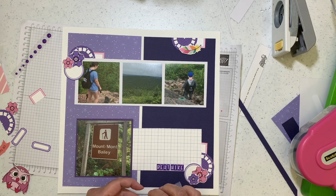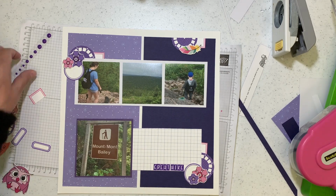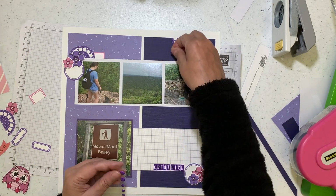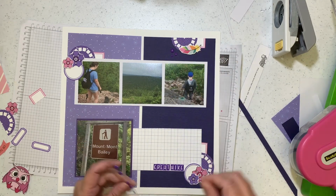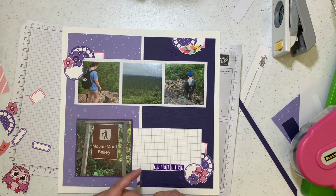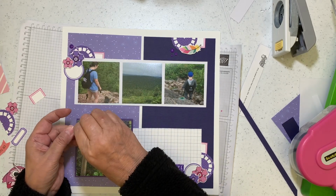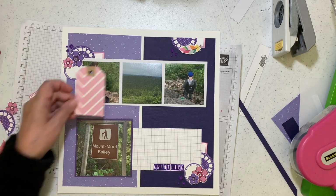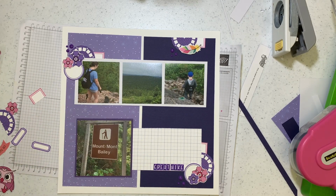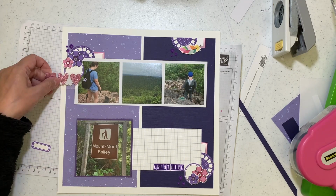And another thing I love is you all know that dark blue and purple are probably some of the colors that are the hardest to find as far as scrapbooking supplies. So now I love that I have all these embellishments in those colors. So when I have papers that are either navy or purple, I know I'm going to have embellishments that are going to coordinate.